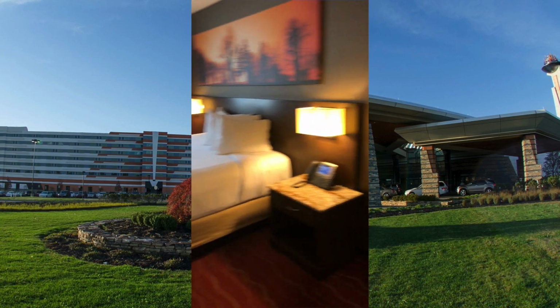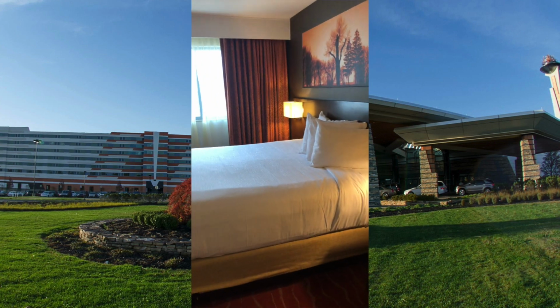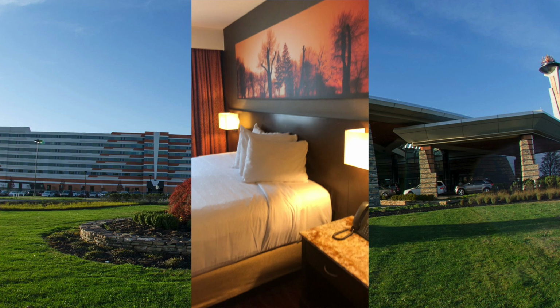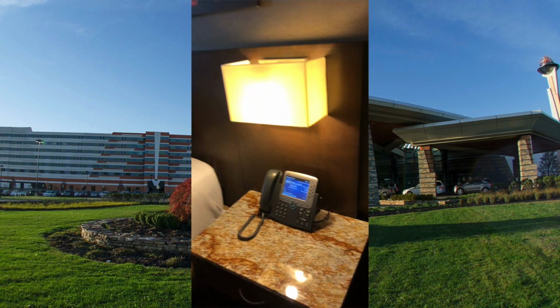This room has a king-size bed. You get a seating area with a chair, a bunch of lighting. It's really warm lighting, it looks nice. A really nice painting of the woods up there.